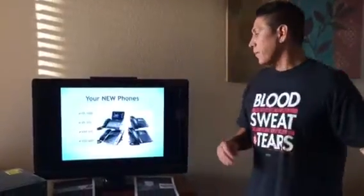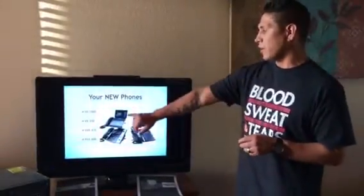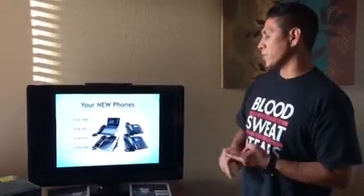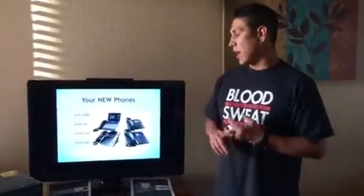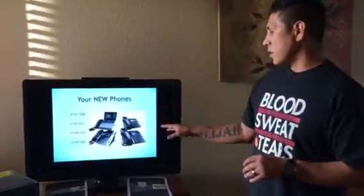On my next slide is your new phones. So you have the four different types of phones here. You have the VVX 1500, VVX 310, VVX 410s, and VVX 600s. So these have different services.